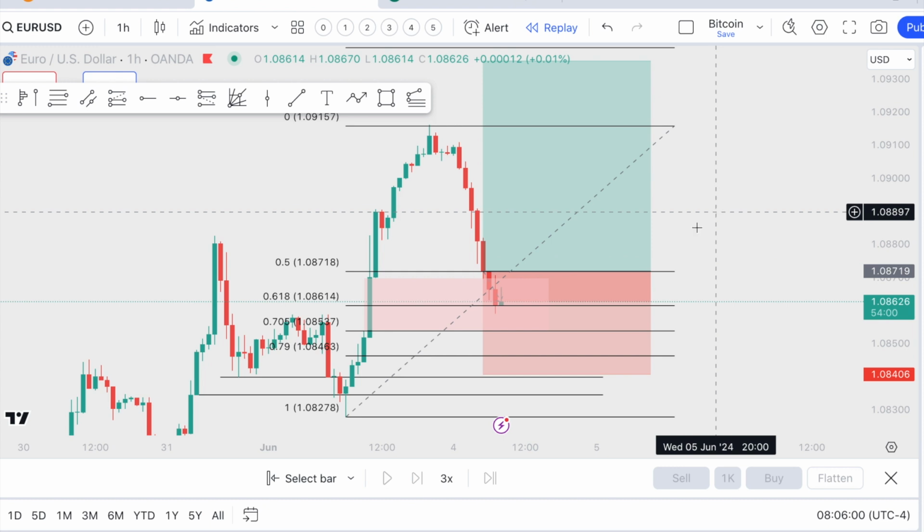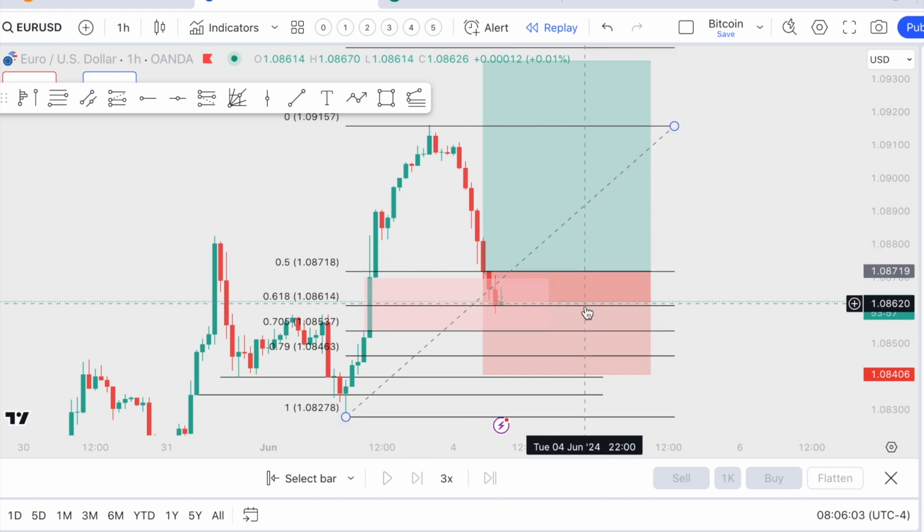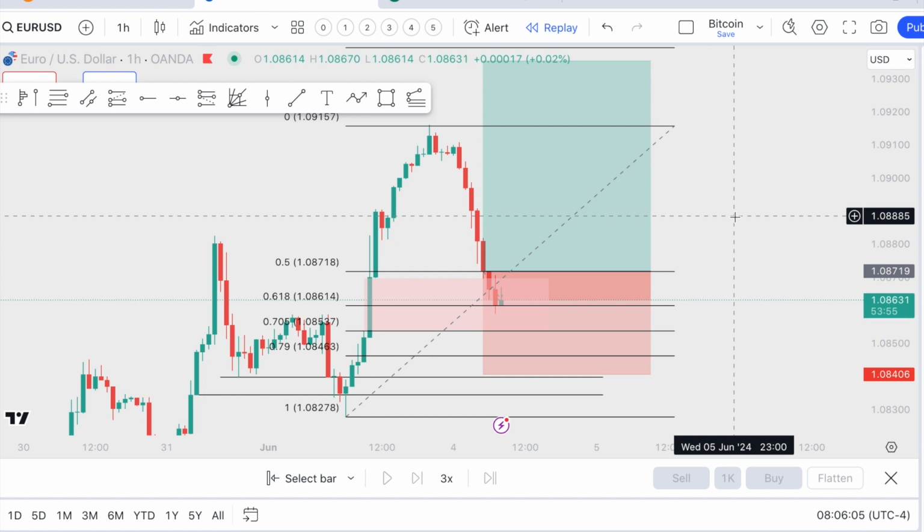So yeah, I'm looking for a reaction right now. I want to see if this can bounce along with GU. We'll see how it plays out.